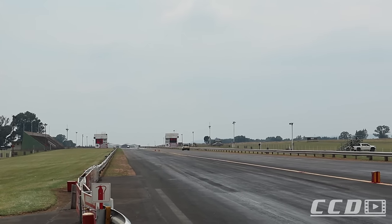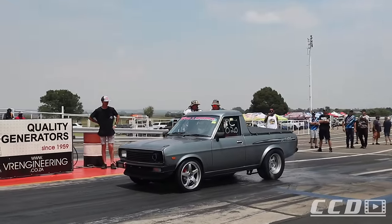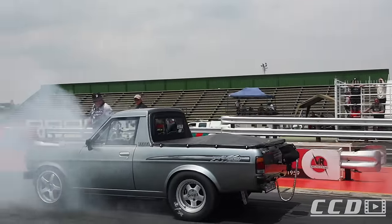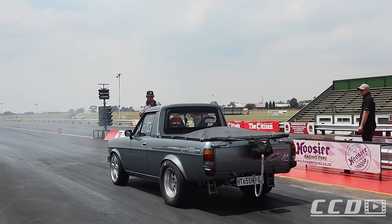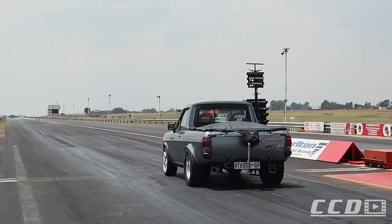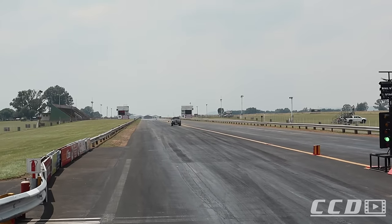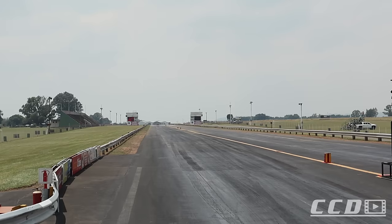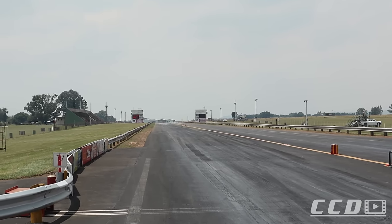13.49 at 1:59 for the left hand lane. Uncle Dennis ran his PB earlier of a 9.0. Unfortunately missed the run. But let's see if he can do it again or even go into the eights this time around. Oh, 9.29 at 2:45, but I think his clutch was slipping.